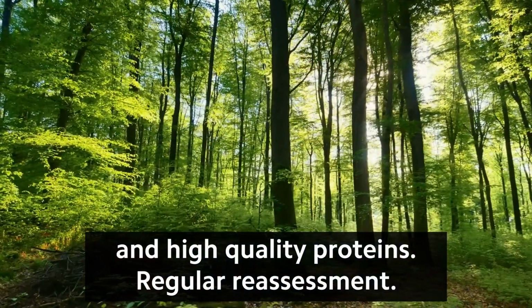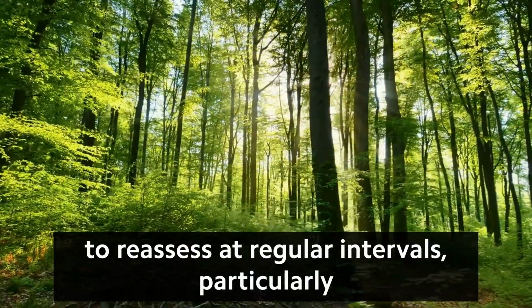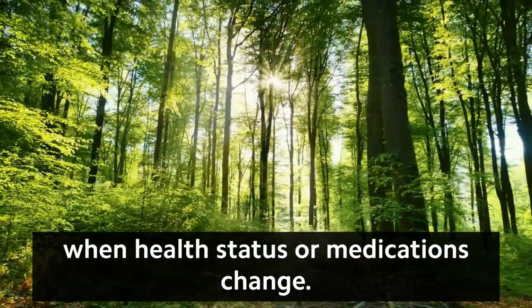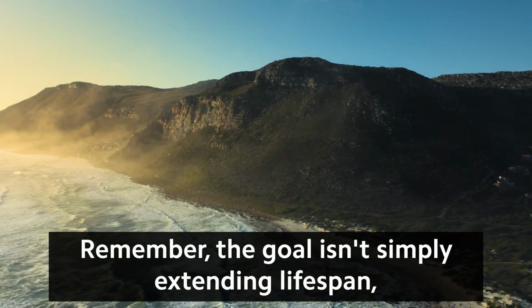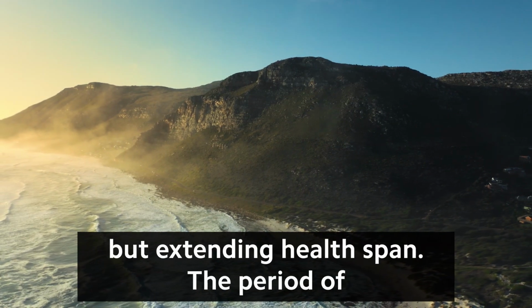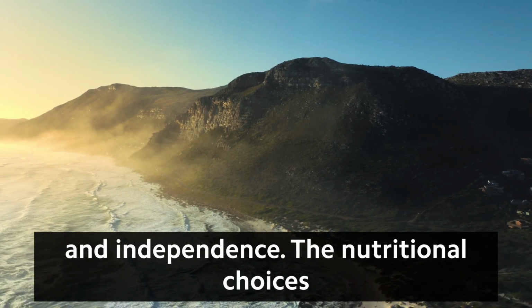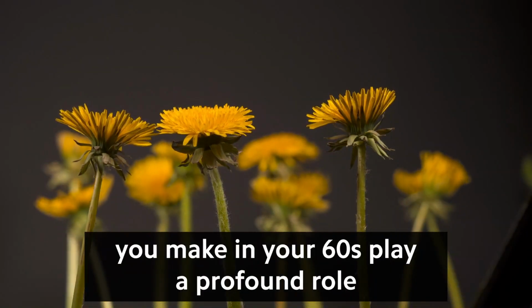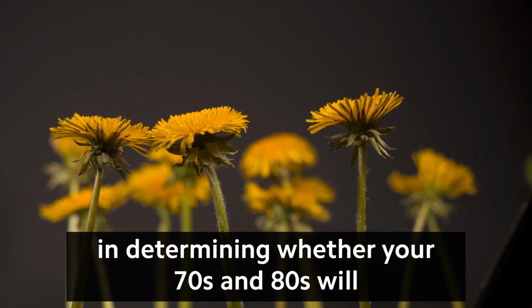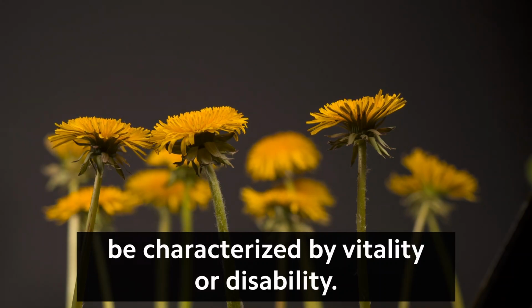Regular reassessment. Nutritional needs continue to evolve, so plan to reassess at regular intervals, particularly when health status or medications change. Remember, the goal isn't simply extending lifespan, but extending health span, the period of life spent in good health with full function and independence. The nutritional choices you make in your 60s play a profound role in determining whether your 70s and 80s will be characterized by vitality or disability.